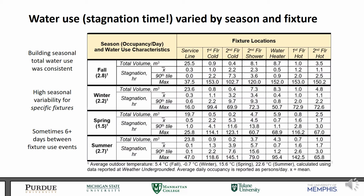What we found was that building seasonal total water use was pretty much consistent.